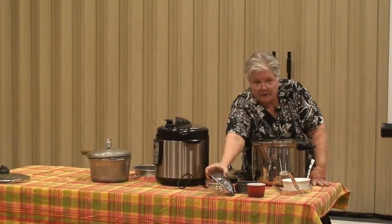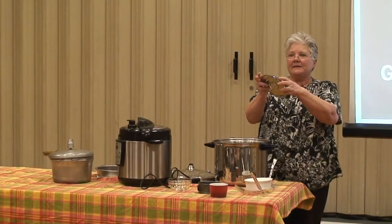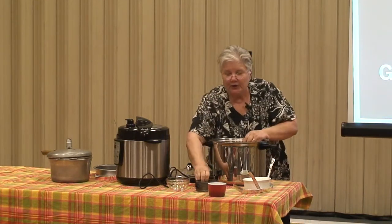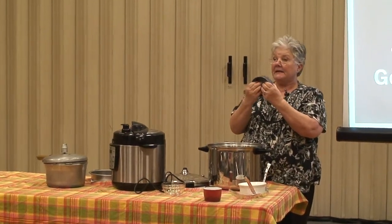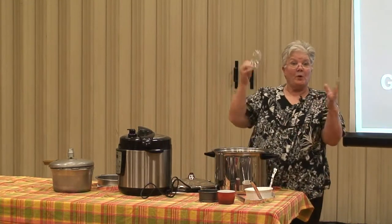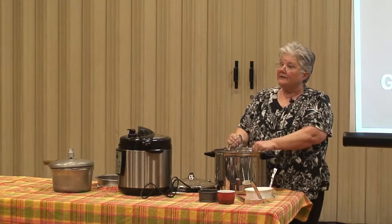Steaming: a lot of the cookers don't come with steamers, but I'm sure you've all seen these where you can steam your vegetables. You can use any kind of metal, mainly stainless steel is best. You can make cheesecake in them, and your ramekins, and any kind of Pyrex bowl or stoneware, you can put those in and cook in them. Some of the recipes will call for that.